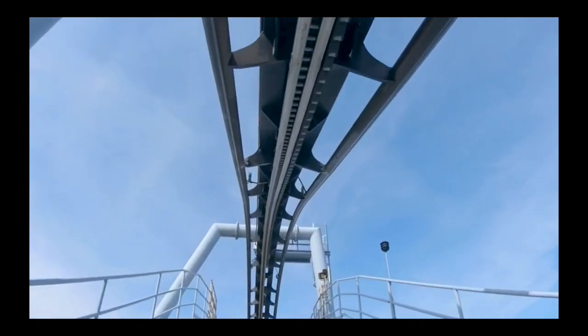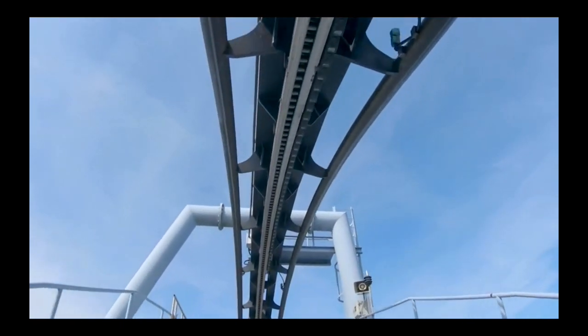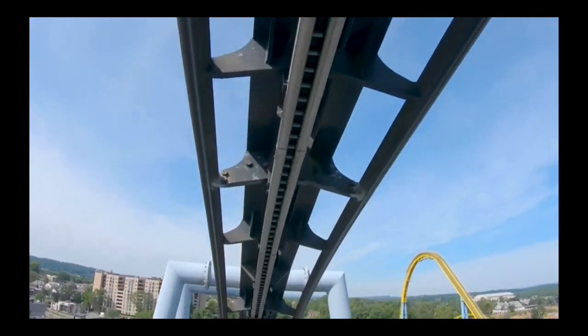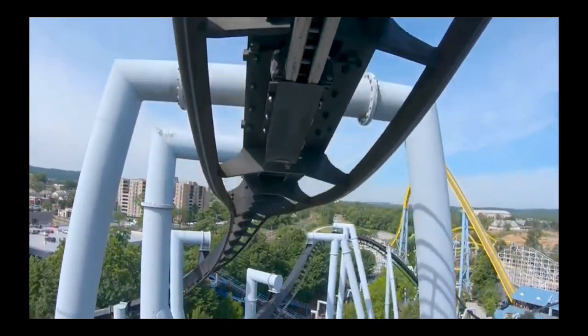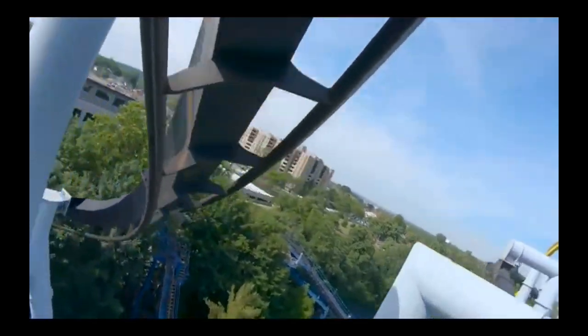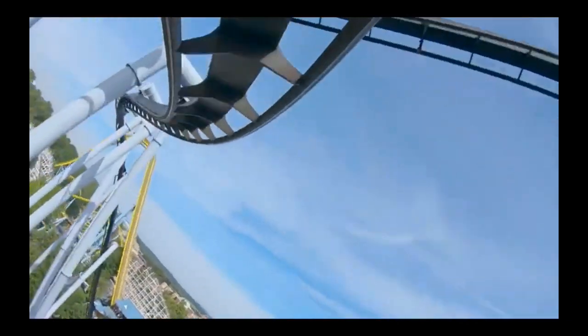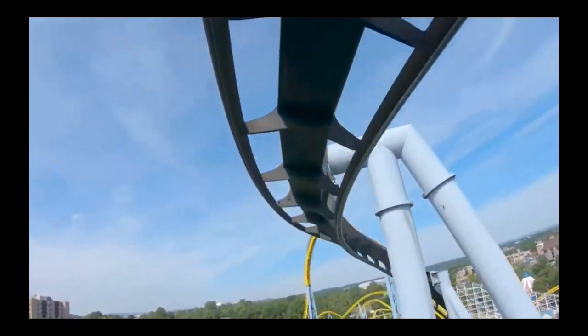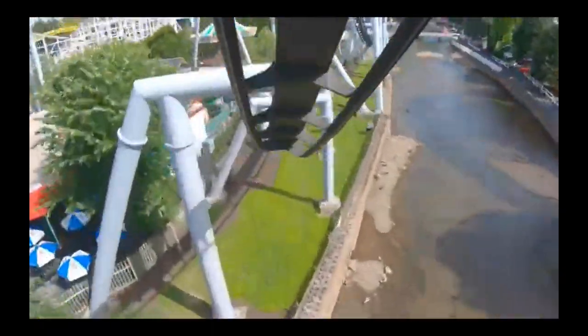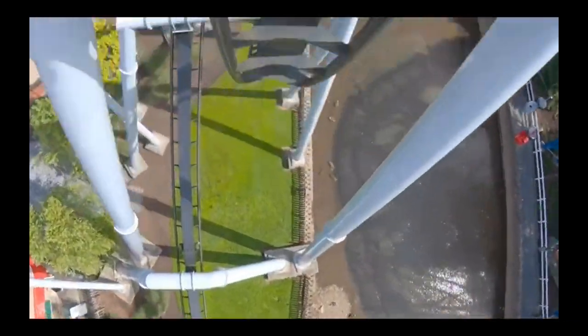But now let's talk about appearance and theming. The appearance of this thing is probably the best of any B&M invert I've done. Maybe Alpengeist is better, but I don't know. This thing is amazing. It's flying throughout the entire hollow. You've got the creek running beneath it. You're flying over pathways, the water. You're just going every which way. It brings a lot of kinetic energy to the pathways. It's amazing.